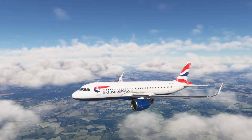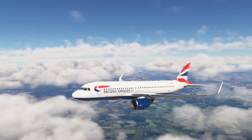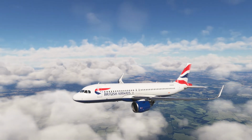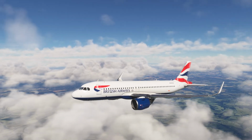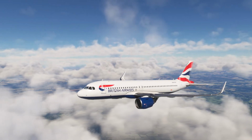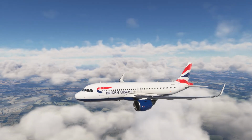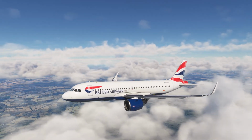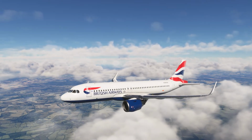KLM 1018, traffic is 4 o'clock 2 miles at 600 feet, Airbus A320. Report them in sight. Speedbird 806, climb and maintain 13,000 feet. Easy 6617, contact Manchester Centre on 118.775. Good day. Going to 118.775, Easy 6617.